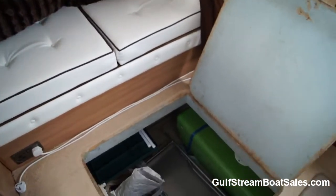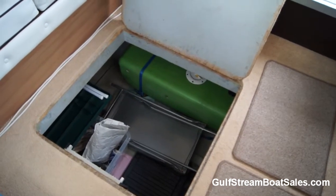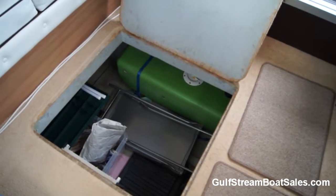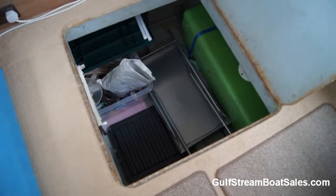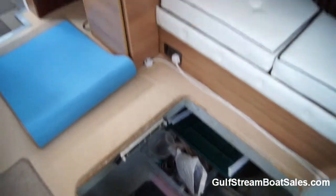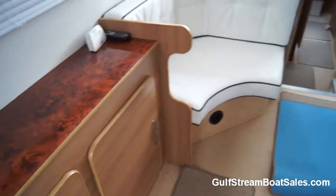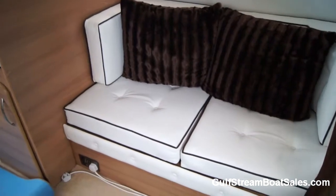Storage throughout the boat is abundant, and one of the benefits of the stern drive powertrains is that the engines are sited right back at the stern of the boat, and that gives us a huge lazarette here under the floor of the saloon. We've also got storage in all of the cabinetry around in the saloon here, both along the port side and underneath the helm seat, and also underneath the starboard settees.